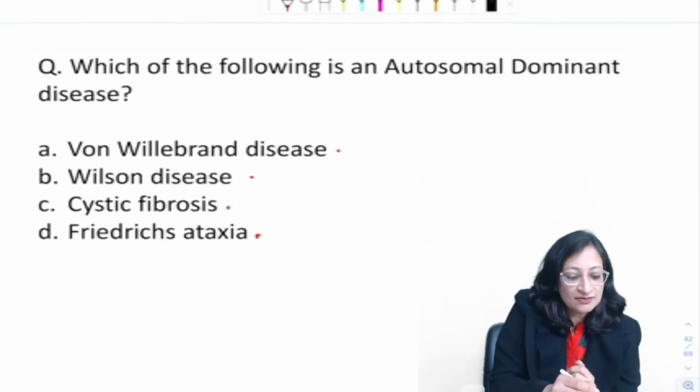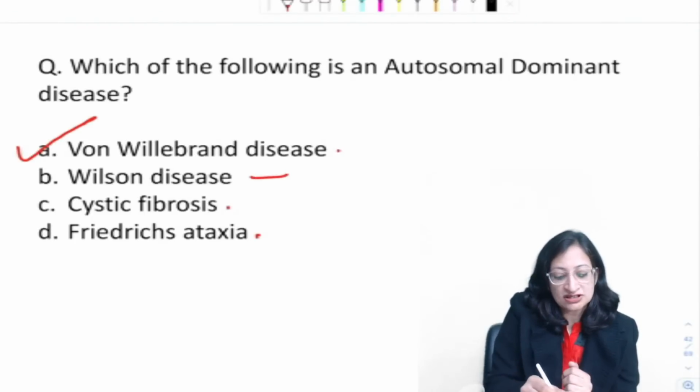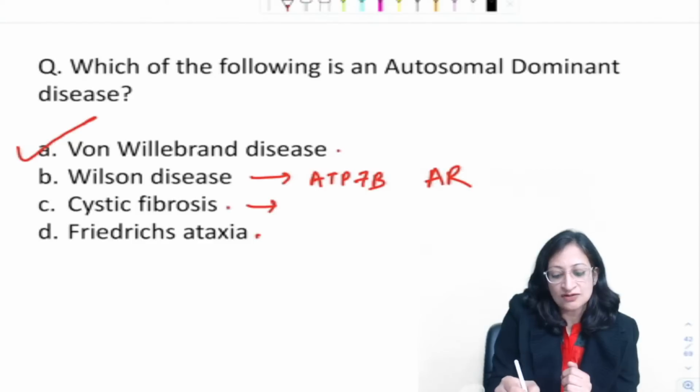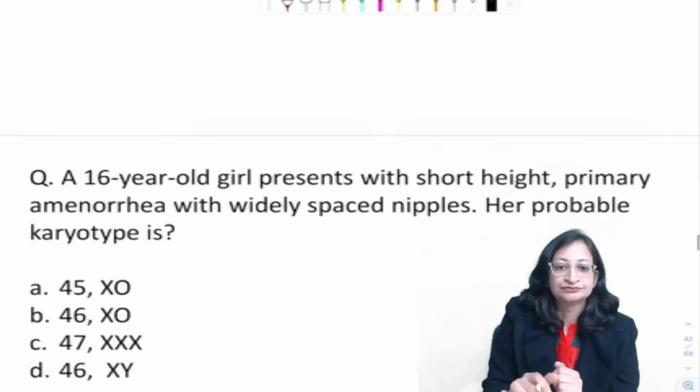Yes. So von Willebrand disease has autosomal dominant inheritance. Wilson disease has got autosomal recessive inheritance. ATP7B gene is involved. And cystic fibrosis again autosomal recessive inheritance. CFTR gene is involved, and Friedreich's ataxia is a trinucleotide repeat disorder. So von Willebrand disease is the best answer.